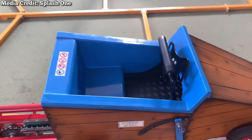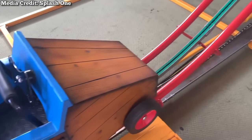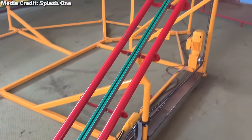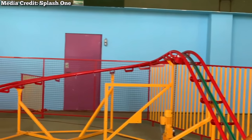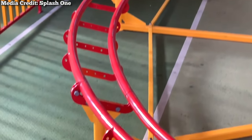What Gerstlauer has done here is create a small coaster that kids can ride by themselves, helping them build up the confidence needed for the bigger attractions. It encourages independence, and will no doubt inspire a whole new generation of coaster enthusiasts. Kudos to Gerstlauer for this unique coaster model.